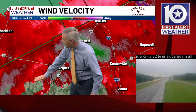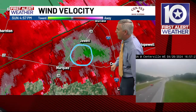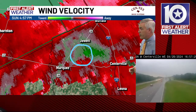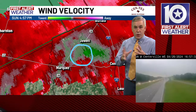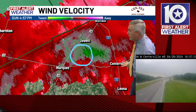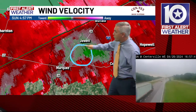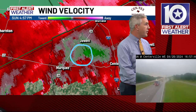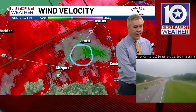So again, it was sitting southwest of Marquez, worked right across Marquez, now starting to cross north of Highway 7. So that may be good for Centerville, but I don't want the folks in Centerville to completely disregard this. One, yes, it's weakened slightly, but two, it's had a history of strengthening back up, and strengthened up significantly over the Marquez area. So folks in Jewett and Centerville and anywhere in between these two towns, you need to be prepared for this rotation area. We're going to be watching it over the next couple of scans to see how much stronger it can get as it continues to push towards the east and northeast.